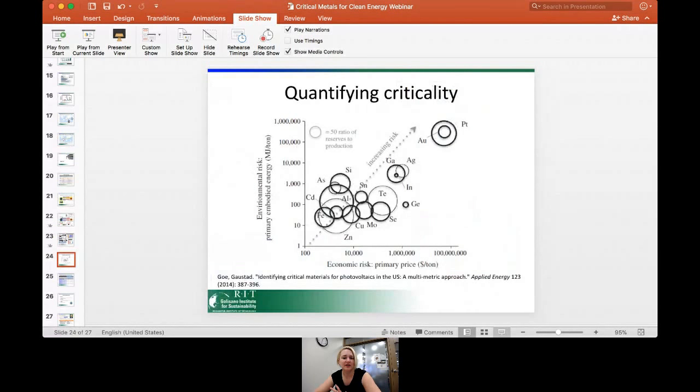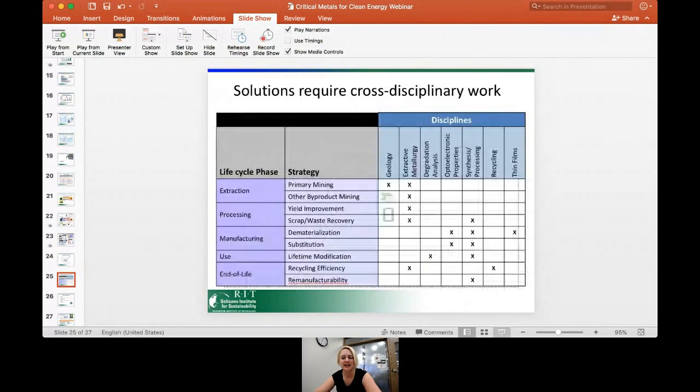So we can also look at part of the embodied energy of that as well. This is actually looking at quantifying criticality, or the risk from these materials, from both a primary price and a primary embodied energy perspective. So we can layer these types of metrics together to help us understand what the riskiness of some of these might be. And as I stated previously, we're very focused on solutions, right?